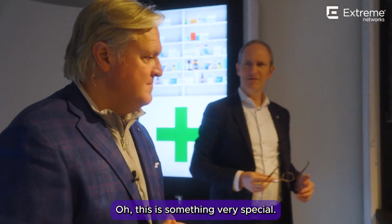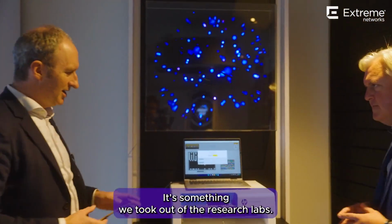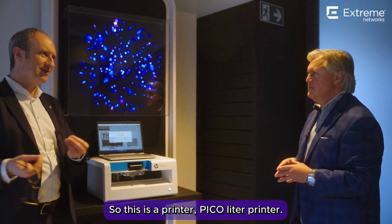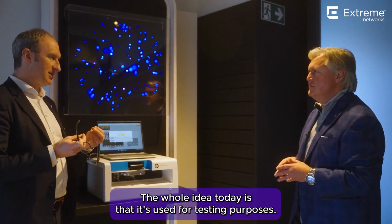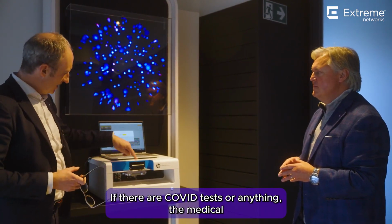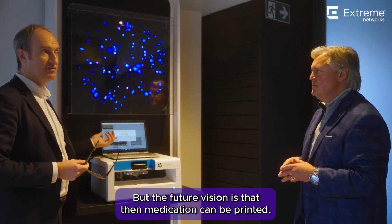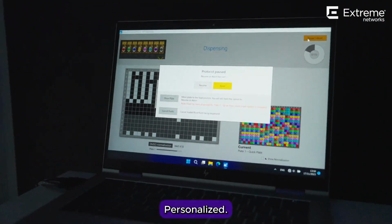Oh, this is something very special. It's a little glimpse of the future. It's something we took out of the research labs. This is a picoliter printer, a microfluidics printer. The whole idea today is that it's used for testing purposes. If there are COVID tests or anything, the medical array of substances is automatically printed by this printer. But the future vision is that medication can be printed, personalized.